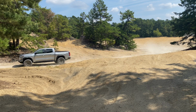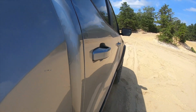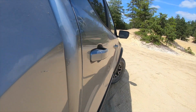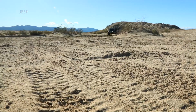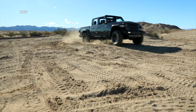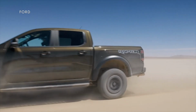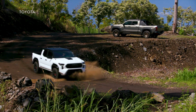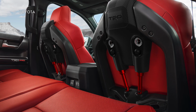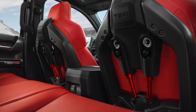My biggest gripe with this truck is that I think it might be a little too nice. I almost feel bad getting this dirty. Almost. There isn't much direct competition for this right now. The Jeep Gladiator Mojave is probably the only thing close to it. But there is a new Ford Ranger Raptor on the way soon, as well as a redesigned Toyota Tacoma TRD Pro that has shocks in the seats. But it doesn't have these shocks.